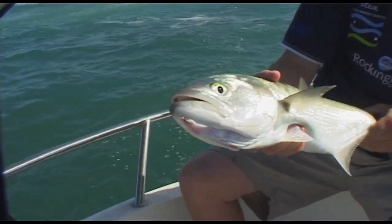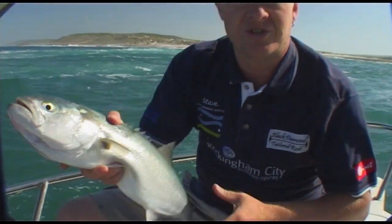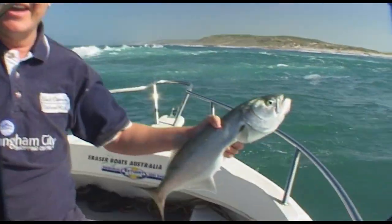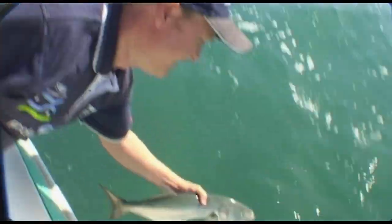This one here is about 2 kilos. The one that we lost at the net was 4. So there's all sorts of different size fish here in Kalbarri. You got to fish the rock, and as they say, Kalbarri, you can catch great fish if you smell what the rock is cooking.